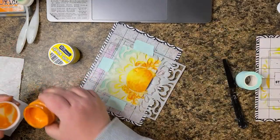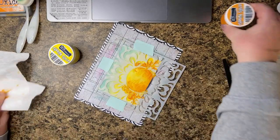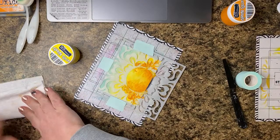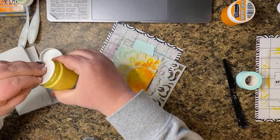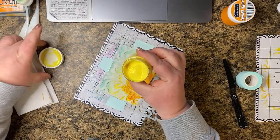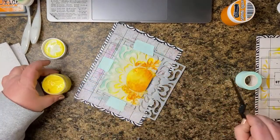Okay, I'm going to switch to my yellow. And I'm going to do the same thing. I'm going to go in with some... Ugh, look at that. Isn't that so pretty? Speaking of lemons, I love how creamy this stuff is.